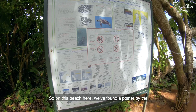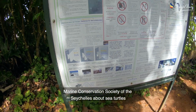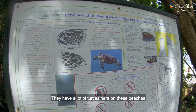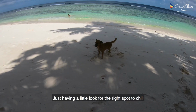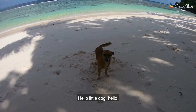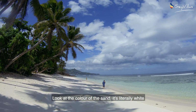So on this beach here we found a poster by the Marine Conservation Society of the Seychelles about sea turtles. They have a lot of turtles here on these beaches that come to lay their eggs, it looks like. Just having a little look for the right spot to chill. Hello little dog. Hello. Look at the colour of the sand, it's literally white.